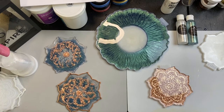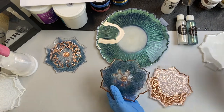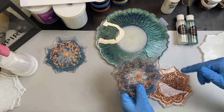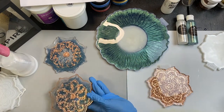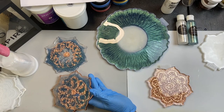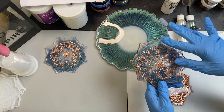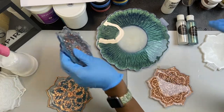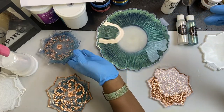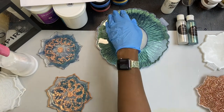Hello, my crafty creators. I'm back. I tell you, I couldn't make my mind up. You know, I did this in the little coasters earlier when I started this. Well, actually, I hadn't started that. My bad. I'm trying to think, because I done did so much. Anyway, I decided not to go with these coasters because I don't like them. I didn't do the edge of this one. I just decided not to. And I did decide to go to this color.